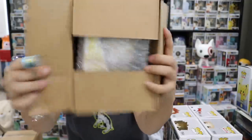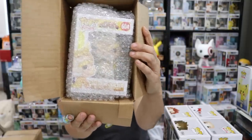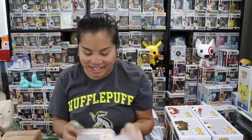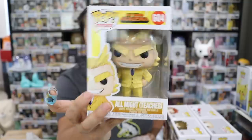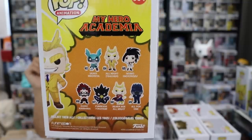Okay, now box number five. How is it? Oh my god. Wait a second. Why do I keep getting My Hero Academia pops? So we have All Might as a teacher. That's so funny. I literally keep getting so many My Hero Academia pops. Like, it's crazy. There's the side view and then the set.